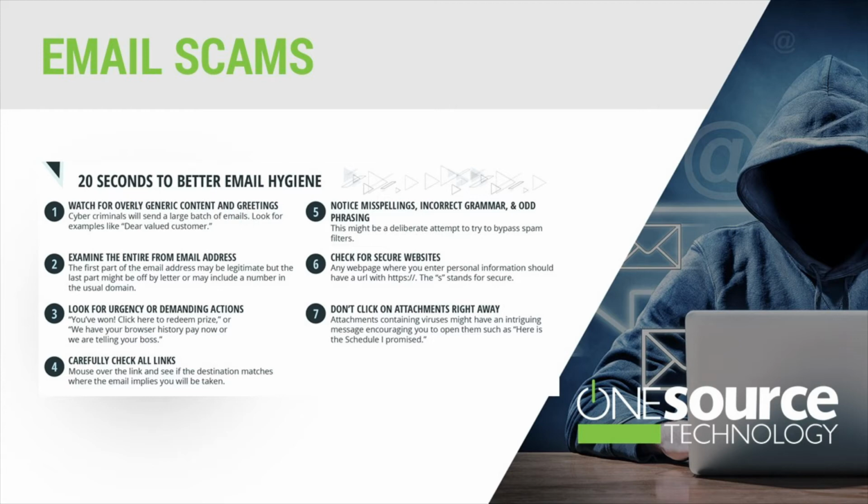Number 4, carefully check all links. Again, as with the CDC example, you don't have to click every link in every email you open. By running your cursor over the link and examining the URL, you can see that if it does not match where the email implies you should be going, mark it as spam. Number 5, notice misspellings, incorrect grammar, and odd phrasing. This is typically done to bypass spam filters, but should be a clean giveaway that this is an attempted scam.